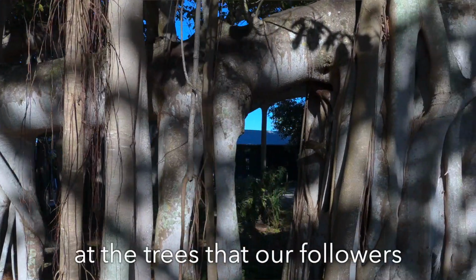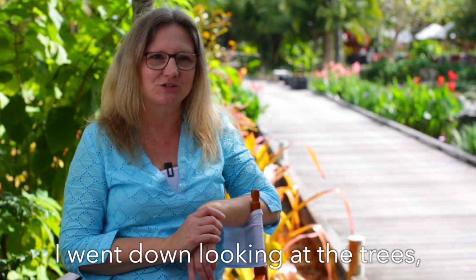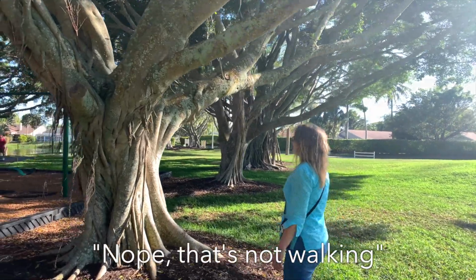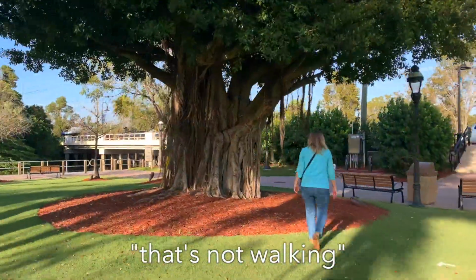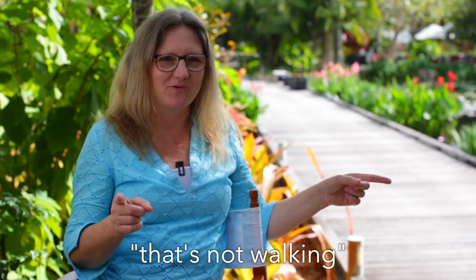So we went out looking at the trees that our followers told us were banyans. I went down looking at the trees and I was like, nope, that's not walking. That's not walking.